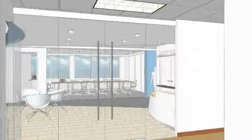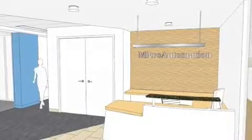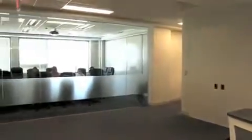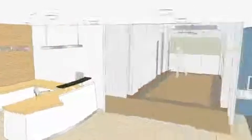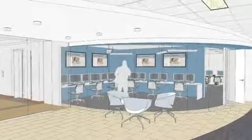OTJ understood MicroAutomation's technology-intensive operations and strategically space-planned major points of focus accordingly. The lobby, show lab, conference rooms, and employee work and break areas were all integrated into an engaged floor plan. Clean surfaces, acoustical partitions, and natural lighting were harmonized to accommodate daily company activity.